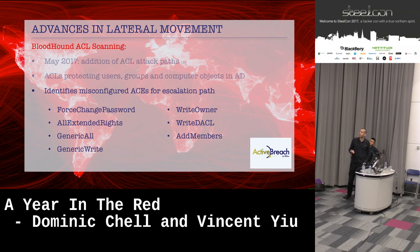So these include things like the force password change attribute, which, if this is misconfigured, could allow you to change another user's password without knowledge of their current password, or things like the GenericWrite attribute, which might allow you to just completely update an object. So what you could do in this case would be update something like the script path parameter and point it to an executable which would get executed the next time the user logs on.